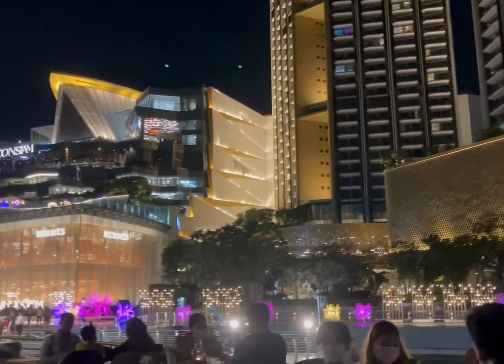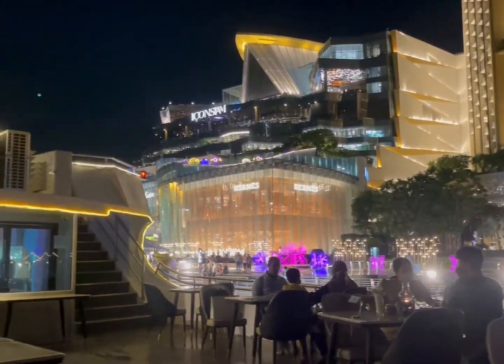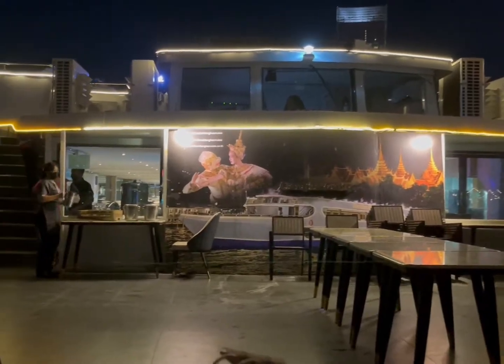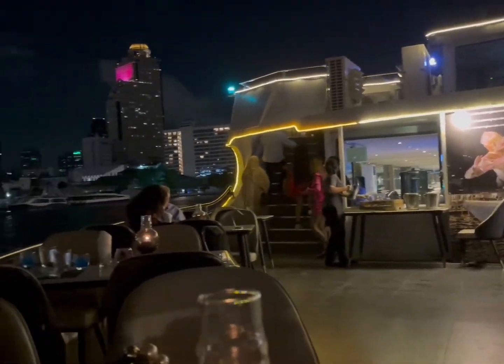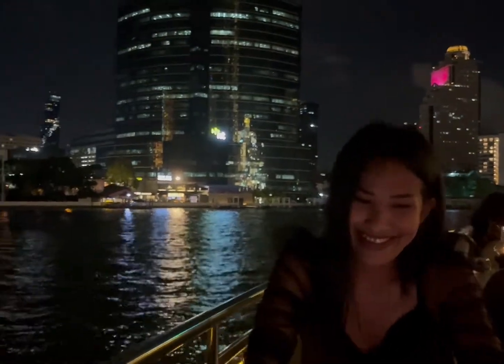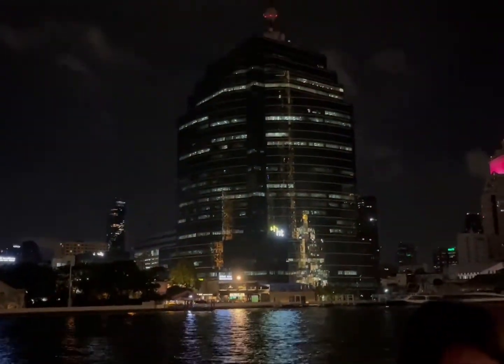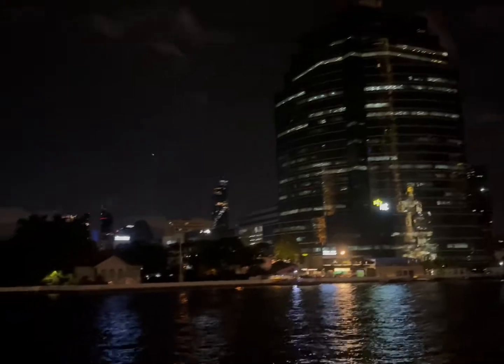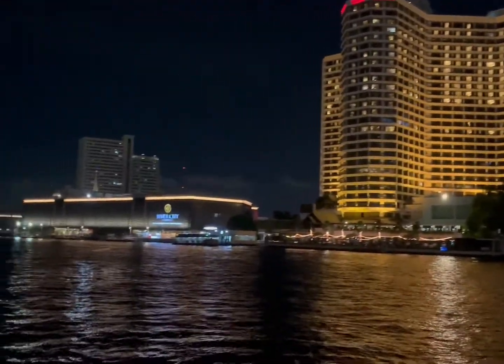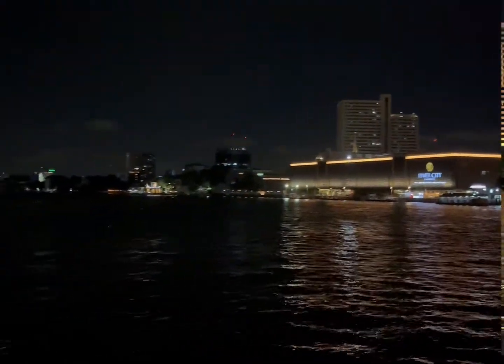There's the ICONSIAM. Now we're on the boat currently. As you can see, Anne's probably doing selfies. And here we are, the view that we haven't taken off yet. But it's a two-hour cruise with a buffet dinner. So let's see what this is like.